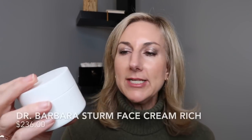I was asked about if I still use my Dr. Barbara Sturm Cream Rich. Absolutely, I love it. And I love this brand, you guys, because I can get it on sale. So I tend to wait till Blue Mercury or now Sephora has a sale. So I still love this, and it works fantastic as a night cream, super hydrating. But I also really like this in the morning. So this one is just super hydrating, and it just plays well with makeup and such.